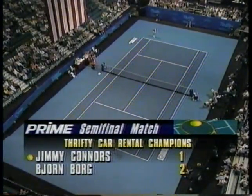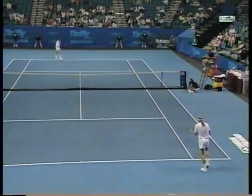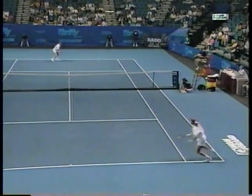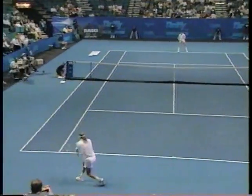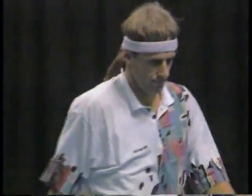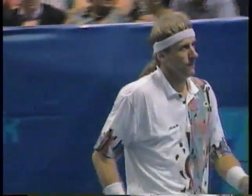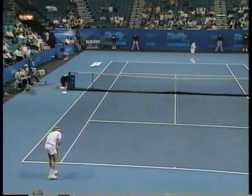Borg leads 2-1. Connors getting ready to serve. Well, Borg went for it, but he hit it wide into the doubles alley. He showed his great mobility there against most players. That would have been a clean winner, and Bjorn barely missed that forehand pass. Connors smiling at Bjorn and talking.